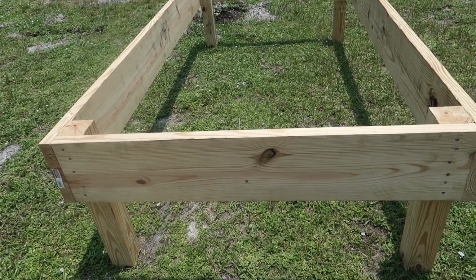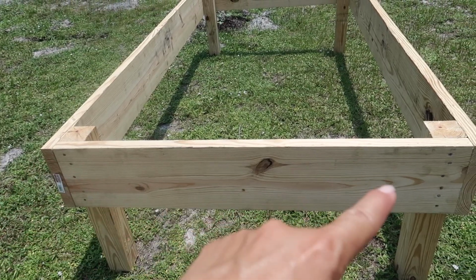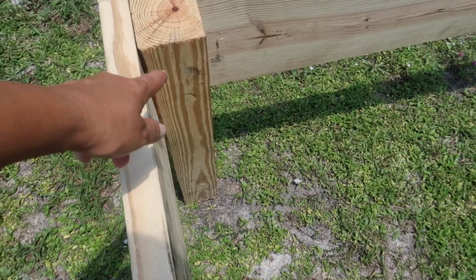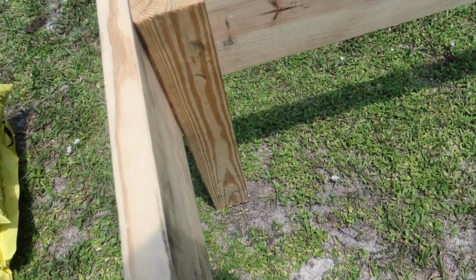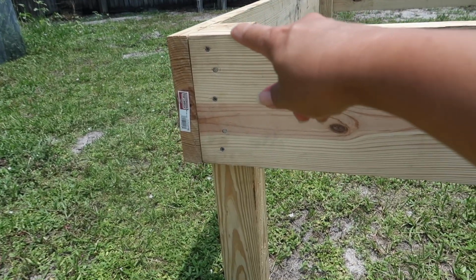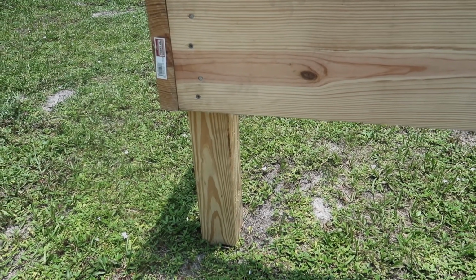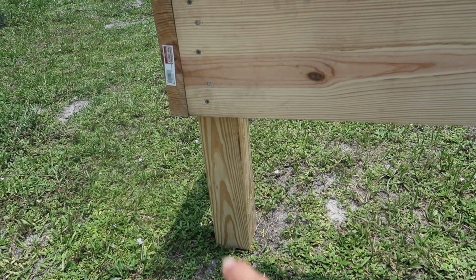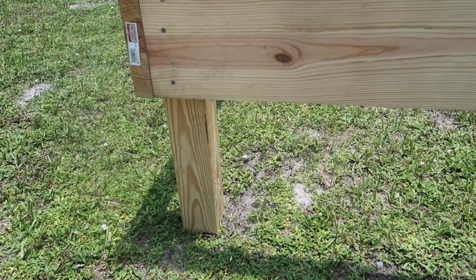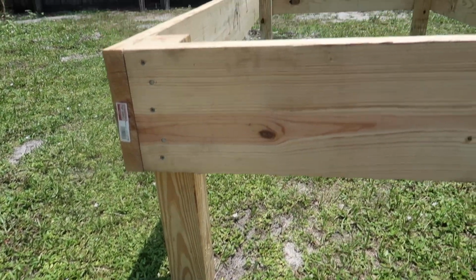Okay, so what this is going to be is this is going to be a 4-foot by 8-foot bed. We made these legs so that we could sink them into the ground 2 feet. So the length of the leg right here to there, the 4x4, are 4 feet. So 2 of the feet are going to go into the ground. We're going to use a pole digger, a post hole digger, to sink these into the ground to stabilize the bed.